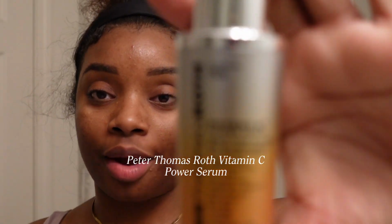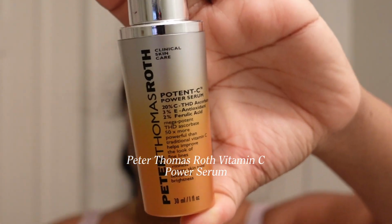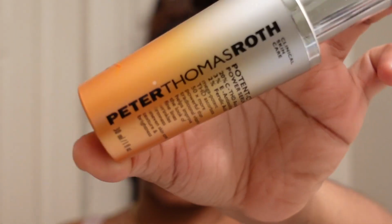This little bottle, I wanna say is like, I feel like there's an eight in there. It's either $8 or $18. I have this that I paid a lot of money for, and the woman told me it's so good and like you have to get this.